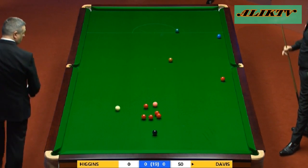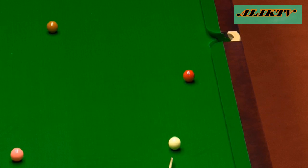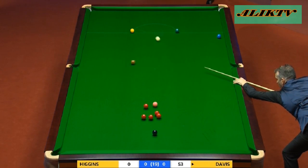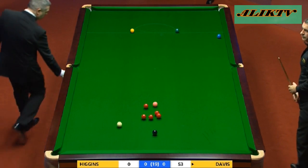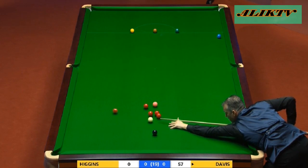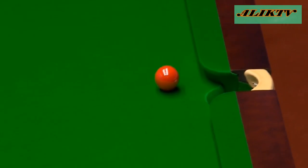Oh, he got very deep, didn't he? Push your colour safe, I think that's his plan. Oh, yeah, well played. Positive, taking this on. Oh, that's a super shot. Needs a bit of luck with a cannon. Of course, if he goes in, be a frame winner. But just a bit high.